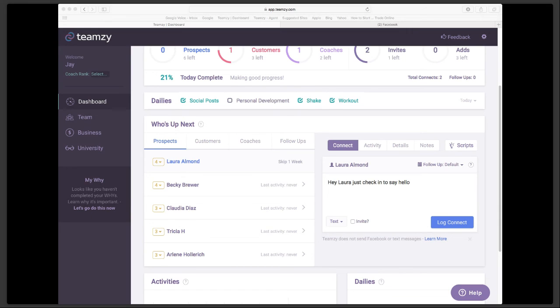Let's see here. How do you connect an invite to a sale? Okay, so we went over that. Email function, have photo attachment. Okay. The email function within Teamzy does not currently allow you to attach images, but you can copy and paste them directly into the body of the email editor.